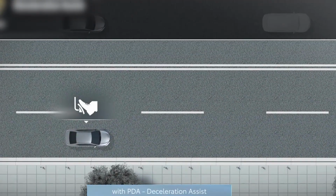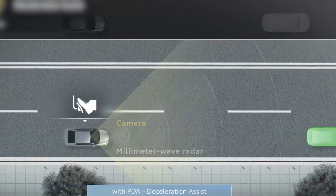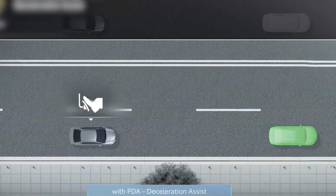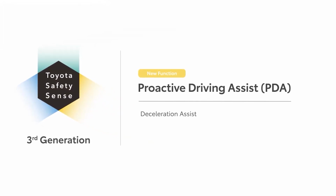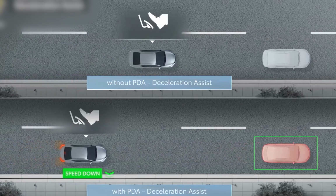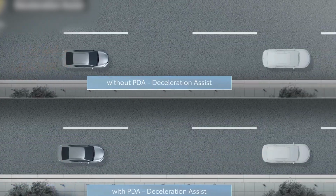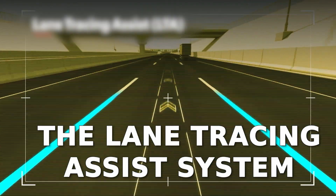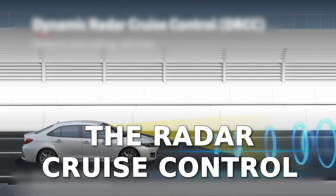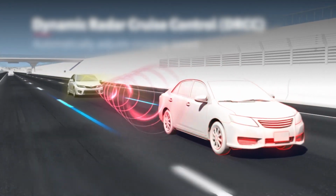For example, it comes with upgraded sensors and cameras that allow better detection of obstacles along with more accurate recognition of pedestrians and cyclists. Then we would also point out the brand new system called Proactive Driving Assist, which provides gentle braking and steering inputs in certain situations, like when a vehicle in front slows down or a pedestrian is nearby. The lane tracing assist system has been improved too, while the radar cruise control now offers more adjustment options when following other vehicles, making driving more convenient.